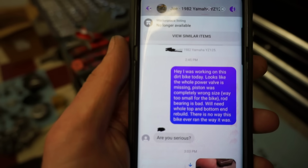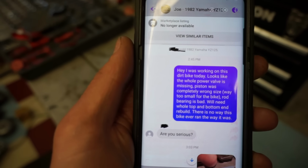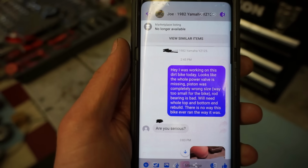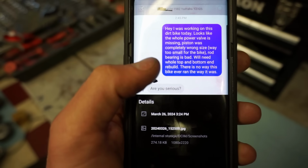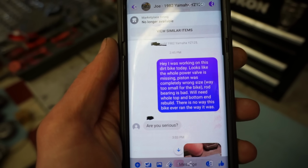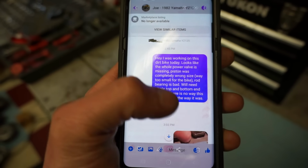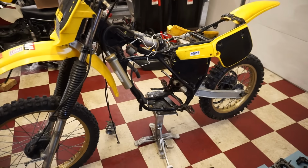All right, so I usually don't do this, but I was kind of mad that the seller lied about the bike. And everything felt intentional to me. You know, having the clutch removed, not being able to kick over the bike, kind of felt suspicious. So I messaged the guy, said, hey, I was working on this dirt bike today. It looks like the whole power valve system is missing. Piston was completely wrong size, way too small for the bike. Rod bearing is bad. We'll need whole bottom and top end rebuild. There is no way this bike ever ran the way it was. And he said, are you serious? So I sent him the videos, and he hasn't responded. So it's a bummer, but you live, you learn, and hopefully next time we won't get scammed on the bike.